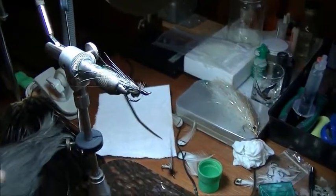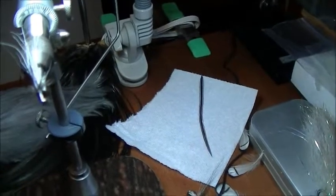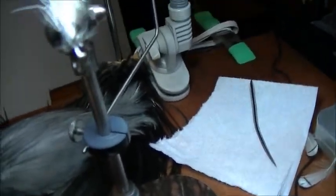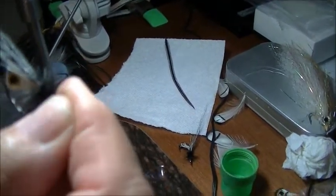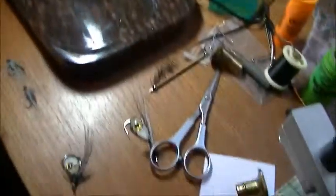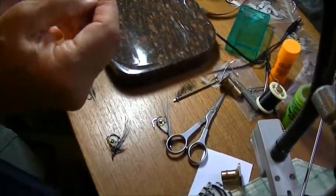Dynamite fly. This is an offset hook. You can see the hook. It's not bent. It's purposely going out, whereas this other hook here is straight. It doesn't swing out to the left or to the right. And you can see on this one, it's a smaller hook, and so I used a smaller eye.